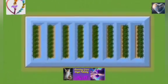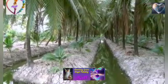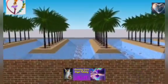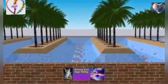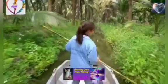Coconut requires plenty of water. So canal irrigation system in coconut farming was getting popular. Already so many farmers adopted this technology. If farmers integrate fish farming with coconut farming, then they can get a good profit. In canals, they can grow fish very easily.